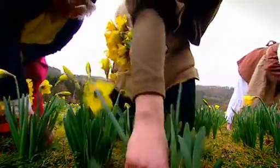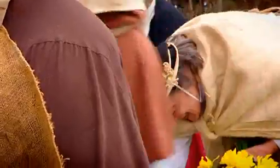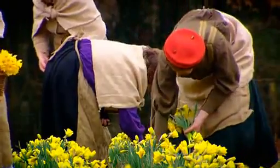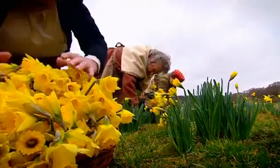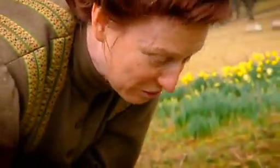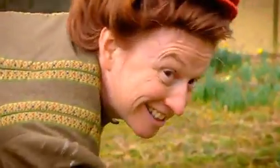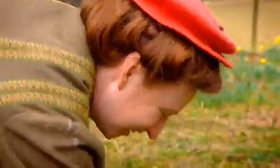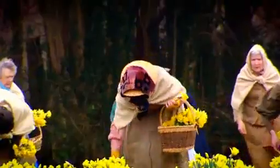Harvesting an acre of daffodils in March could earn farmers in the Tamar 10 times the profit of an acre of wheat. So many turned to market gardening as their primary source of income. This is so labour-intensive, isn't it? It's stunningly labour-intensive. Every single stem picked by hand.